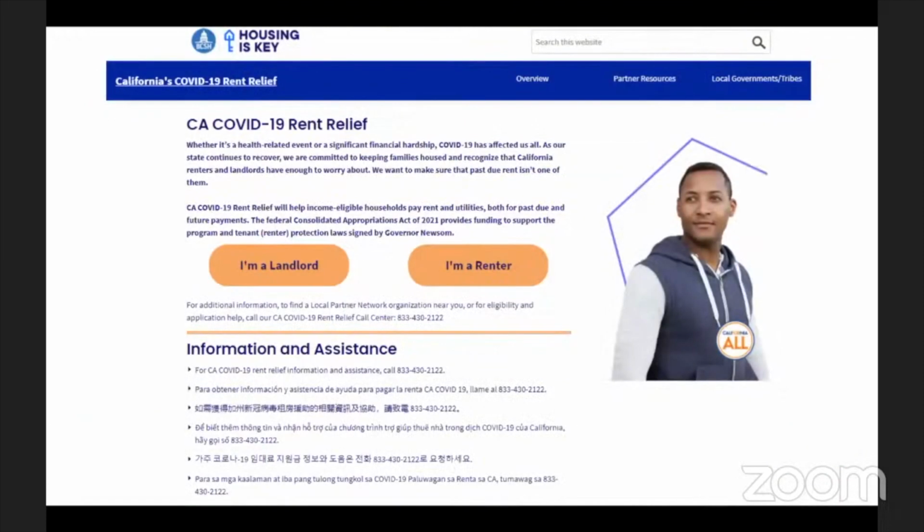For your reference, here is what the housingiskey.com website looks like. You see here that you will click I am a landlord, and your tenants, who also should be applying, would click I am a renter.